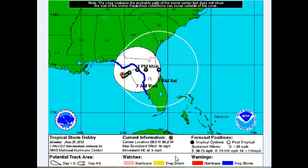So anyways, that's all I have for the day. Stay safe out there. Again, if you're in Richmond, Virginia area, take shelter. And if you're down in Florida, just be prepared. You are under that tornado watch until later on tonight.